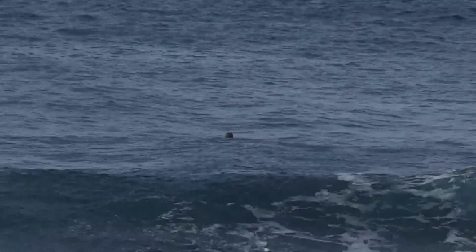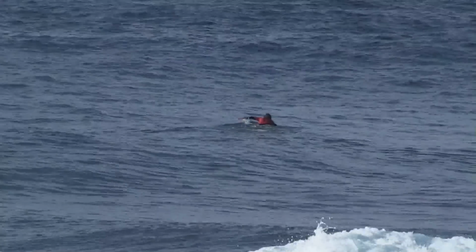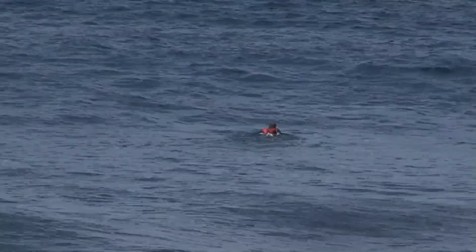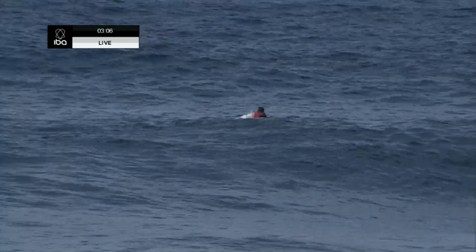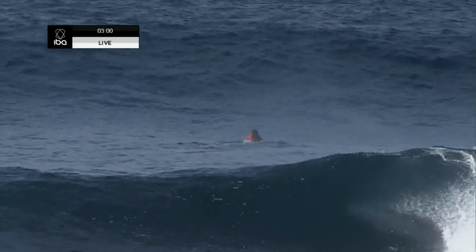At this stage, Pierre-Louis Costes is in the lead with a combined score of 17.76. Jared Houston, 17.7. So once again, 0.06 separates these two young guns. Oh, my. 3 minutes remaining. The last 3 minutes of the 2012 IBA World Tour is coming down to this.